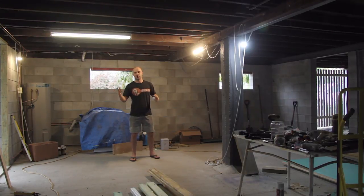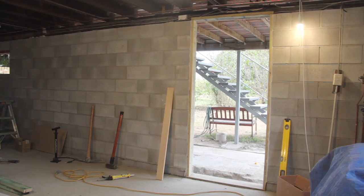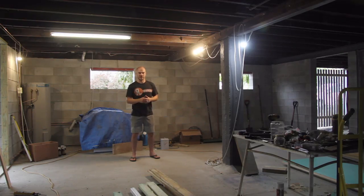The next two jobs are going to be the doors on either end, and by the time those go in, the windows should also be in. So at that point, this room will be secure. I can bring all of my tools back down. And the second thing is to go around and block in all the gaps between the joists.